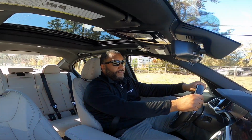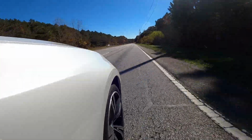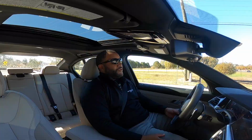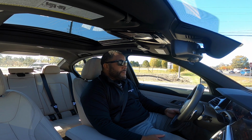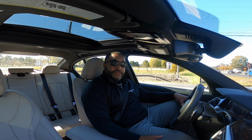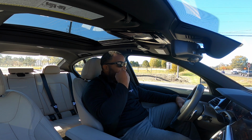You got room in here for 5 people. You can drive it on a daily basis, go out on a nice dinner in it, or if you wanted to put it on the track, you could, but it's not an M car. But you could definitely get a lot out of it. Let's see, they're doing some repaving, so we're gonna have to find another route today. But I like the car.